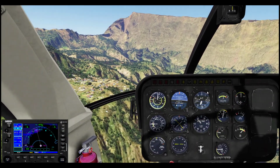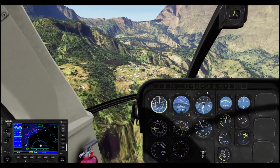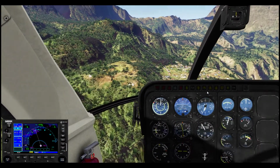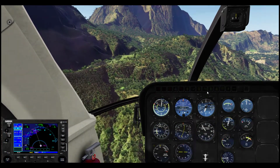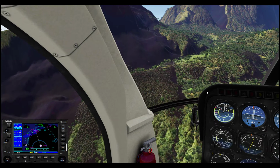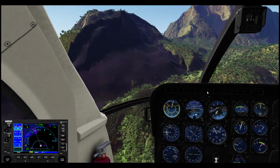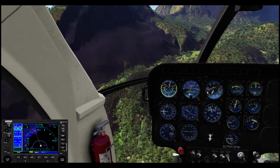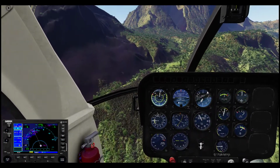But I tell you, if there are those that have been reluctant to fly helicopters with Prepar3D and Flight Simulator X, I was always reluctant because they were very hard to control. I didn't feel any enjoyment out of it. But what I realize now is it was the frame rates. And when you have really good frame rates, you really can enjoy flying helicopters in Prepar3D.